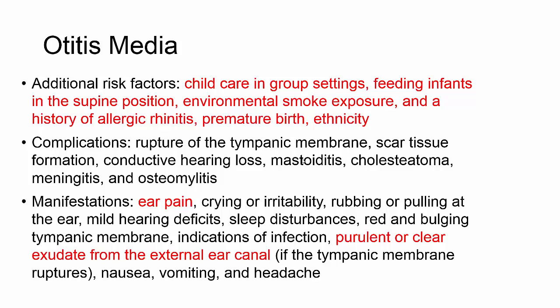Complications: rupture of the tympanic membrane can be very painful. The tympanic membrane can heal, but that scarring tissue could potentially hinder hearing. It could be scar tissue formation, conductive hearing loss, mastoiditis. Mastoiditis, guys, is where the inner ear infection or the middle ear infection turns into a bigger infection because it spreads to the bone of the mastoid.